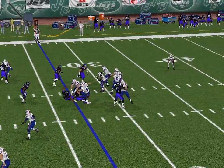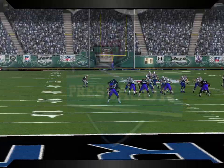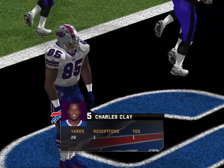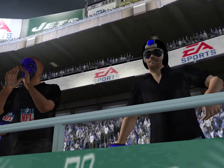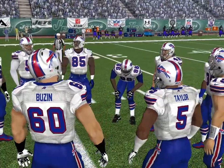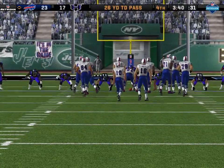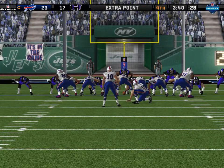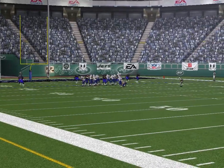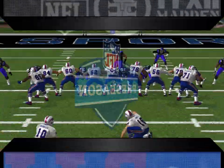The rush is on. Throwing. He hits his receiver. The 10. Touchdown, Bills. He misses the extra point, which would have given them a 7-point advantage.